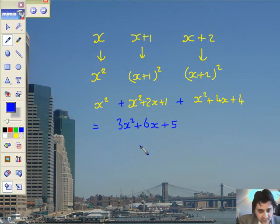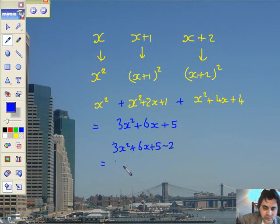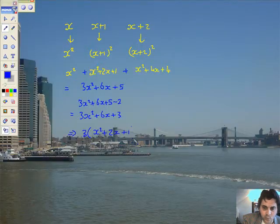So prove that if you add the squares of the 3 consecutive numbers and then subtract 2, okay, 3x squared plus 6x plus 5, subtract 2, I'll get an answer with a multiple of 3. Okay then, so that equals 3x squared plus 6x plus 3. Look, I'm now going to factorise, and that becomes 3 brackets x squared plus 2x plus 1.